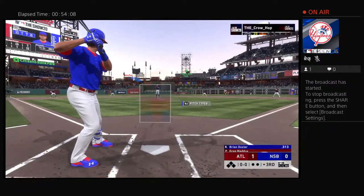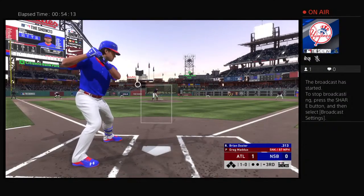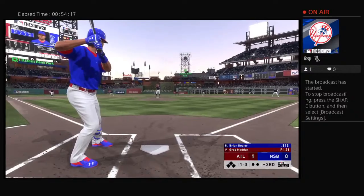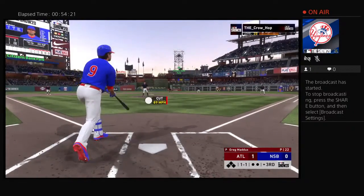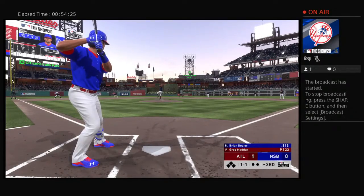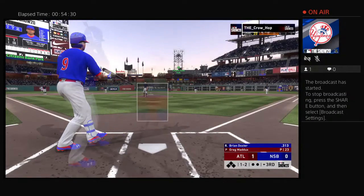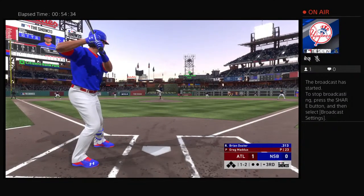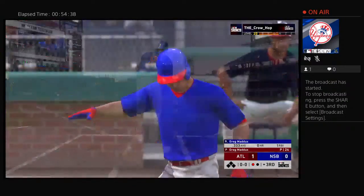So digging in now, Brian Dozier. For Daytona, the second baseman. Just above the zone that time. Looked like a misfired sinker. And it's fouled away. Here's the 1-1 delivery. And a swing and a miss as he picks up yet another strikeout.